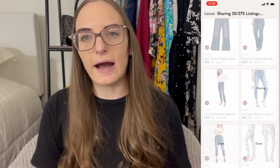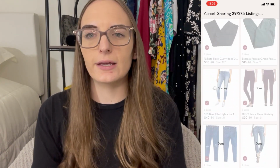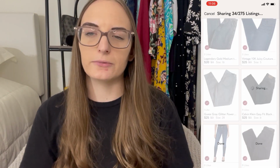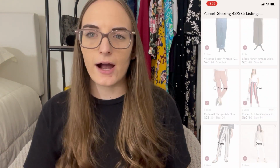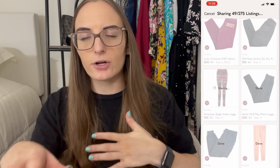So no longer do you have to tap each item to select it, no longer do you have to hit share on each item. That was the old school way of doing it. This really makes it easier to share all your items in bulk, especially if you have a lot of listings. It doesn't take long. I think for me, I timed it out. It took me about 3 minutes to share from scrolling through to then it sharing all of them.